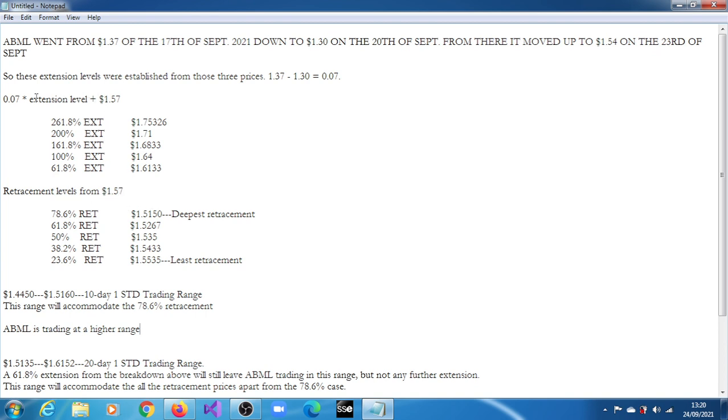So the figure you get from 0.07 times the extension level or retracement level, you will now subtract that from 1.57, because as we indicated, this is the current price. So everything is either extending from here or retracing from here. The least retracement you get is a 23.6% retracement. That will put ABML at 1.5535 from where it is right now.